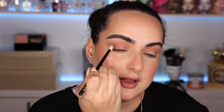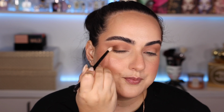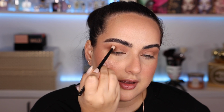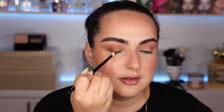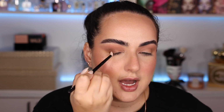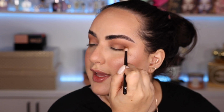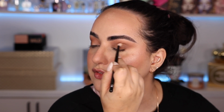which is the darkest color that comes in this palette, and I'm using my Refer number 14 brush to smoke this color on the outer V of the eye. So I'm just focusing it right here and blending it into the crease color ever so slightly, just right there. So I'm putting the smoke shade on the outer corner. I guess that's the first little adjustment I'm making. Instead of just smoking out the outer corner with it, which I am also doing, I'm putting it on the outer third of my eyelid as well. So just back and forth with my Refer number 14.